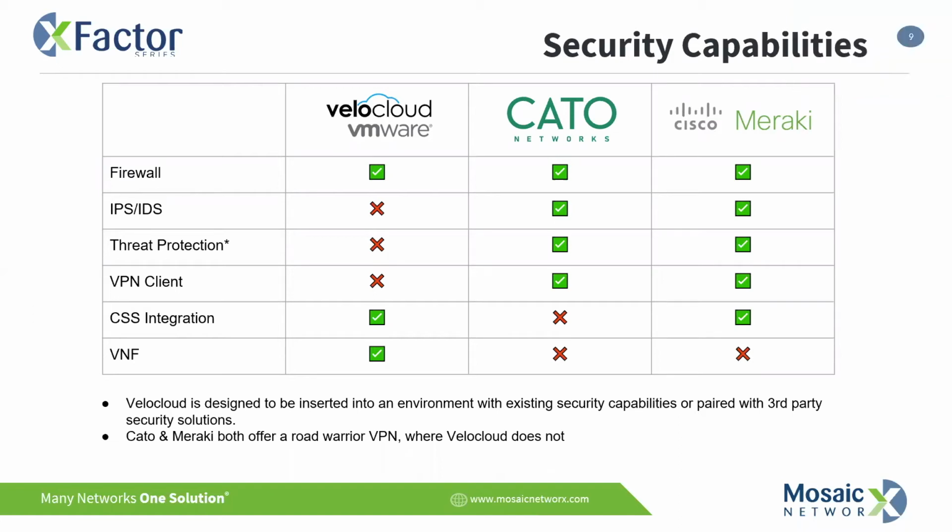Okay. And it's important to note that with the VNFs on VeloCloud, you can deploy the Palo Alto or Fortinet or Checkpoint firewall on the same hardware as the VeloCloud. They're still two separate panes of glass. They're not deeply integrated. So you're effectively managing two boxes that just may be virtualized.